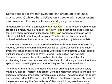So she wrote, it is true that some people believe that only when owning an exceptional talent. This is the wrong word. She was close, but she missed it. The word she was looking for was actually possess, because you possess a talent, which is very similar in meaning to owning, but it's just the wrong word, okay? It doesn't make a collocation. You don't say owning a talent. So this too is something an examiner is looking for and thinking, oh, she's close, but it's not precise.